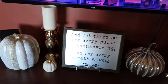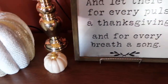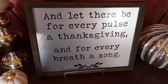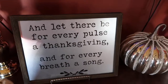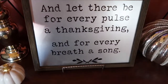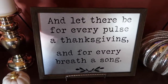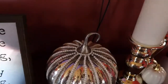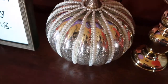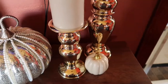Next, beside my candle holder and my little Dollar Tree pumpkin I got there, I have this sign, and it says, "Let there be for every pulse of Thanksgiving and for every breath a song." And I love this, and it was just gifted to me last year by my mom, and I just thought it pulled everything together, looking metallic and just thankfulness and everything. I just love it. And beside that is my Cinderella pumpkin with the pearls.